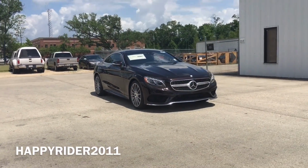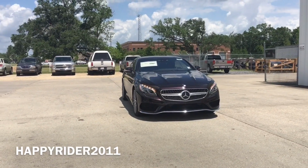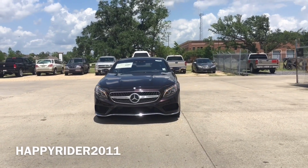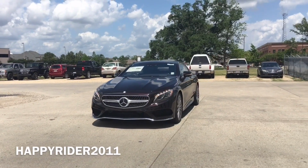The Mercedes-Benz S-Class, formerly known as Sonderklasse, German for Special Class, is a series of flagship vehicles produced by the German automaker Mercedes-Benz. I would like to proudly introduce the all-new 2016 Mercedes-Benz S550 4Matic Coupe in ruby black metallic.